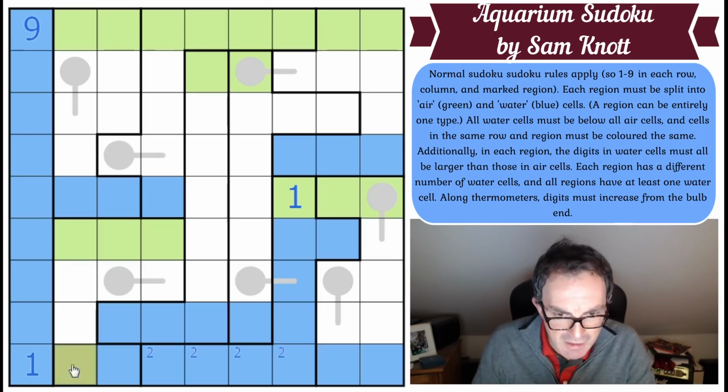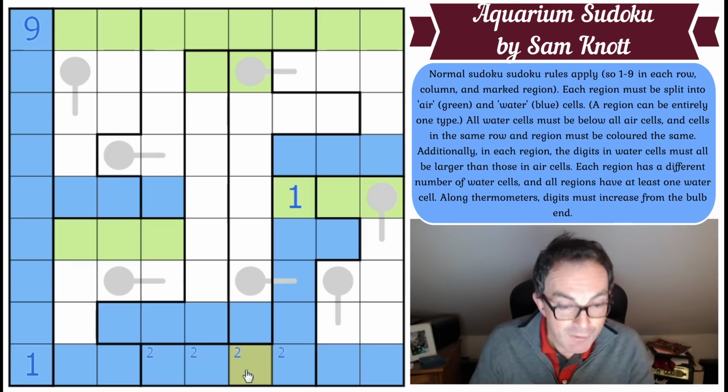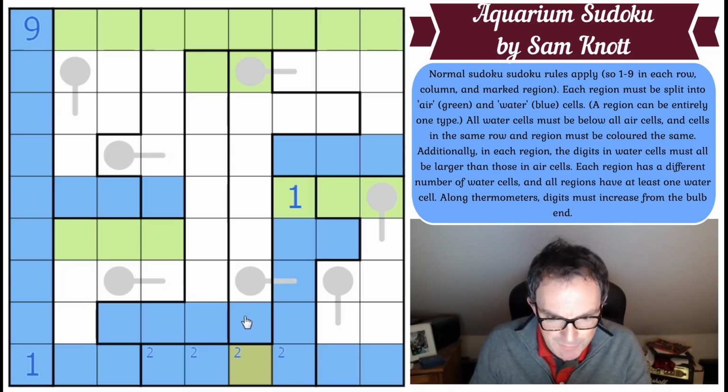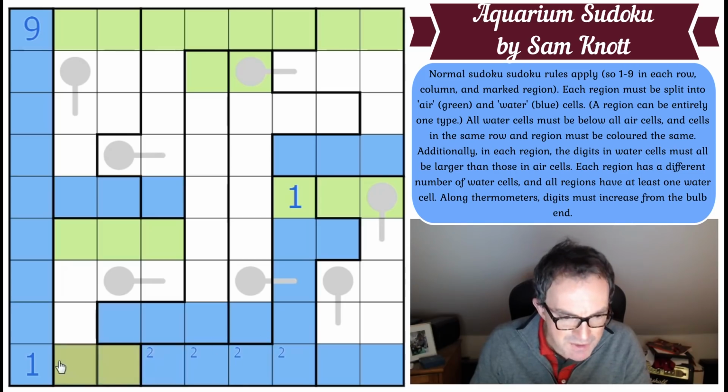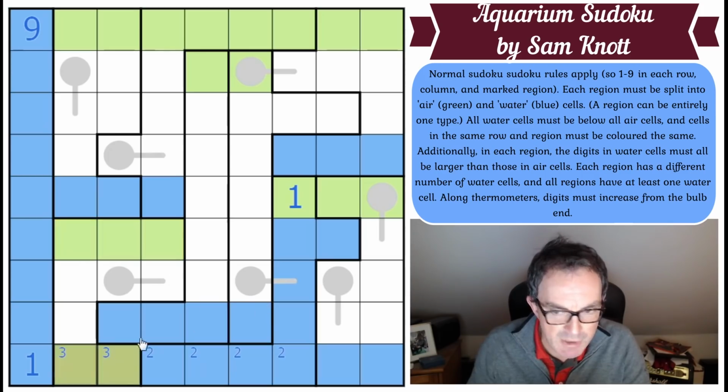Now, I'm just going to check 3 because I noticed that, no, 3 has just become beautiful. Well, beautiful is overstated. I don't think it's as good as what we've just done, but it's still interesting. I noticed 3 couldn't go in here, because if 3 is in here, I've now got to fill these 3 green cells with the digits 1, 2, and another digit that isn't available. So it's impossible, because there are not 3 digits lower than 3 that we can put into a Sudoku.